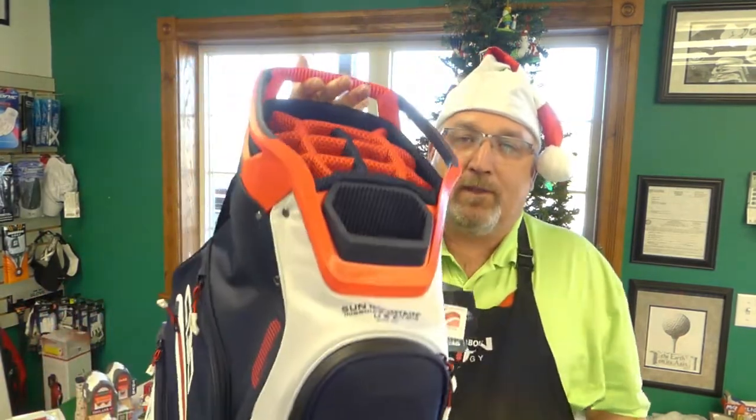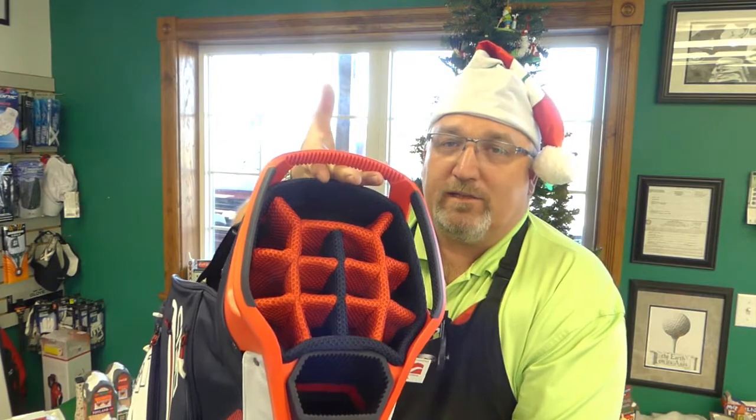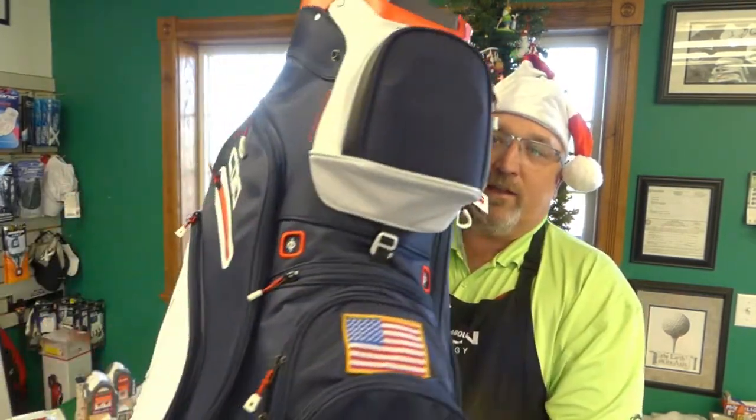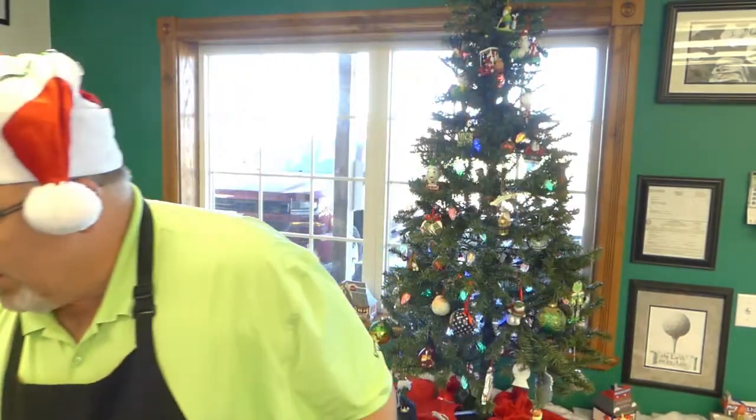Right here, this is a staff bag. You see how they have those different dividers in there? This one is from Sun Mountain. I like it because it's got the flag on it. Now, that's not to say you have to go to Sun Mountain, but we carry them, so that's what I'm telling you. The other one is Ogio. All right, those are probably the 2 best bag makers out there. I would take Sun Mountain first. That's again because we carry them.